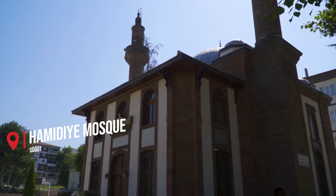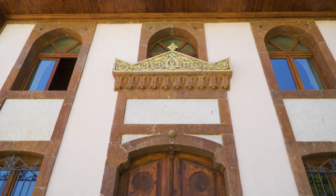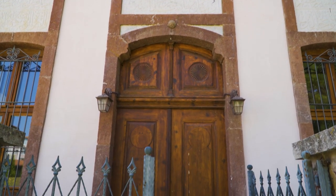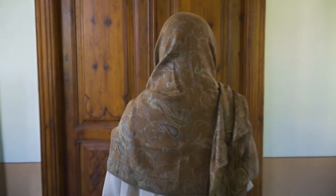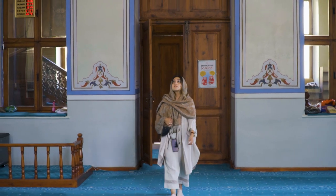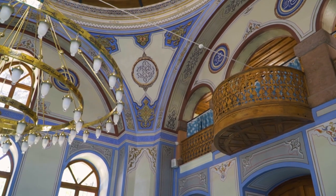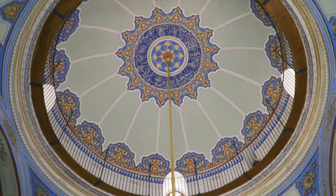This beautiful mosque was built during the reign of Sultan Abdul Hamid between 1903 and 1905. The mosque, which has a square plan, single dome, and a double minaret, is striking with its neoclassical style, with its walls made of red cut stone. Since it has two minarets, it is also known as a double minaret mosque among the people. The mosque is covered with a single lead coated dome.